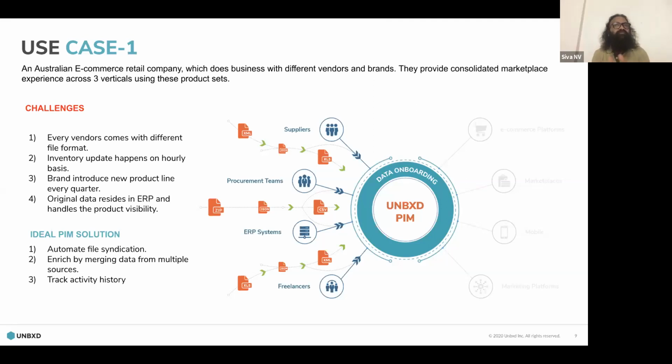providing a facility to automate this entire process using workflows or a scheduler, and also track the history, which is also an out of the box feature for the PIM system.